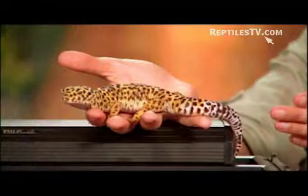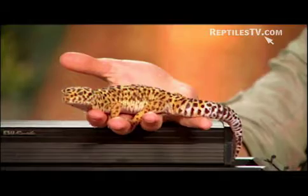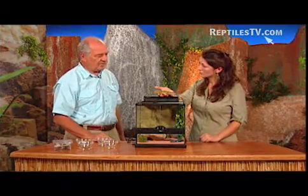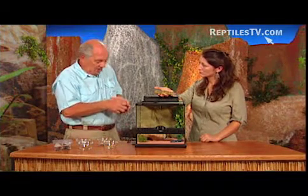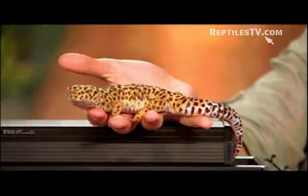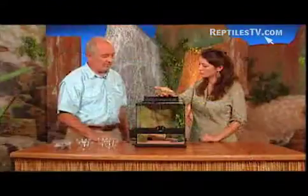What supplement would you give an adult leopard gecko like this one? We don't usually give adults calcium. You can once a week if you want, but usually the little bit they get from insects is enough to maintain themselves because their bones are not developing anymore. They have to replace cells, of course, but the little bit they get from the insects they eat usually takes care of it.